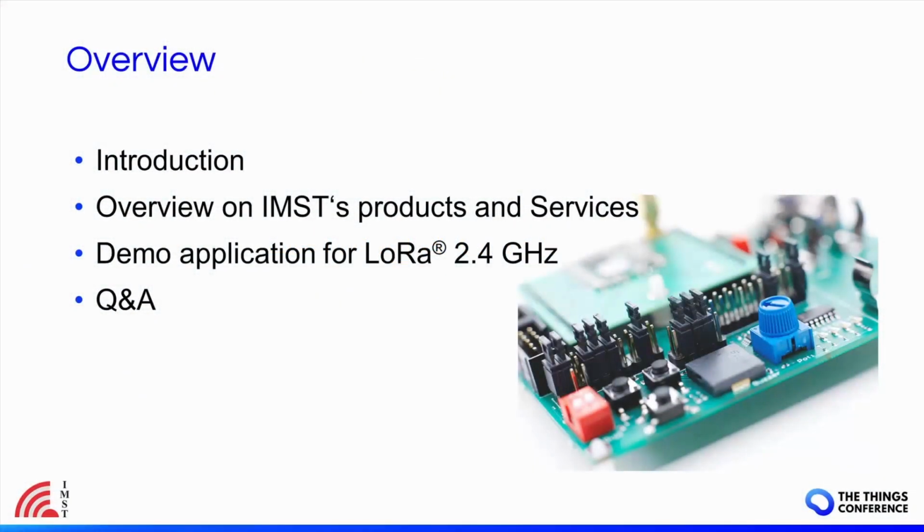This workshop introduces the features and capabilities of LoRa on 2.4 GHz and provides you a basic understanding to start developing your own system. This is supported by our new family of products that allows you to reduce time to market. At the end, you will see a demo showing how to build your own application on an end device using a temperature and humidity sensor, and how to connect it to The Things Stack and visualize the sensor data in the TowerView platform.